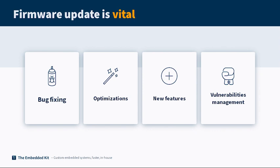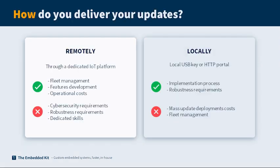We will now enter into this update strategy. We will go through 4 different aspects, and you will see that you can mix all of these aspects to create your own strategy in regard of your exact needs. Let's start with how to deliver. Just before, we have seen that a lot of people are working with remote delivery of updates. This is definitely something that makes sense. It can be done through a dedicated IoT platform, device management, firmware update management platform. It's all the same words to explain that you need to connect to your equipment, you need to deliver the firmware or a binary to your equipment.